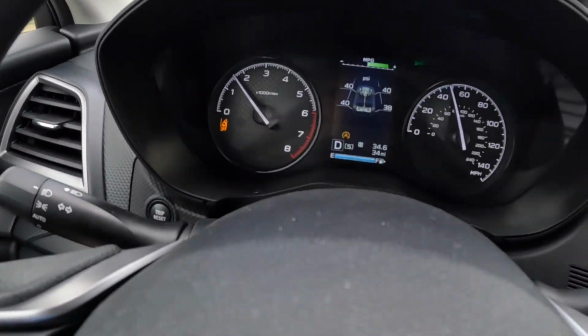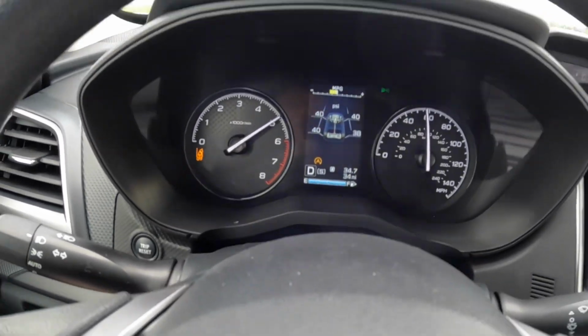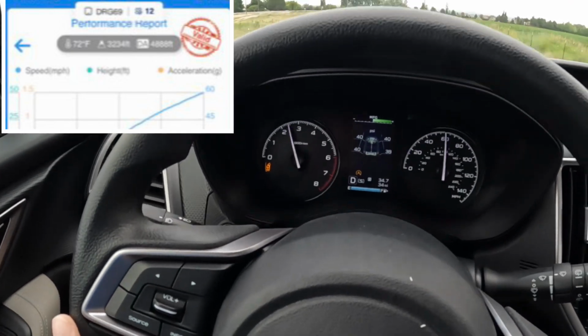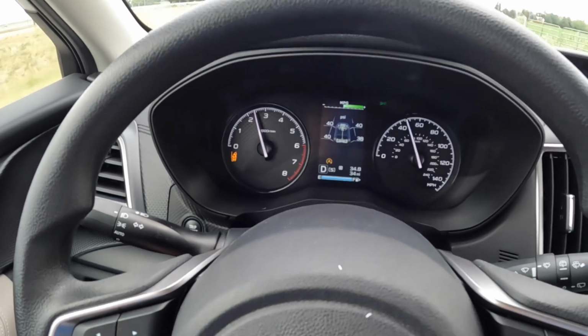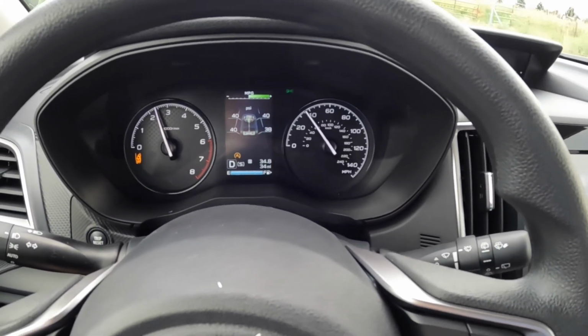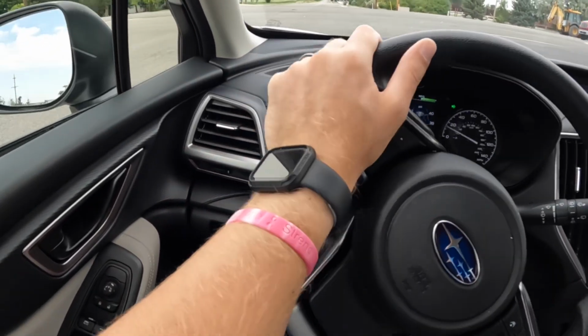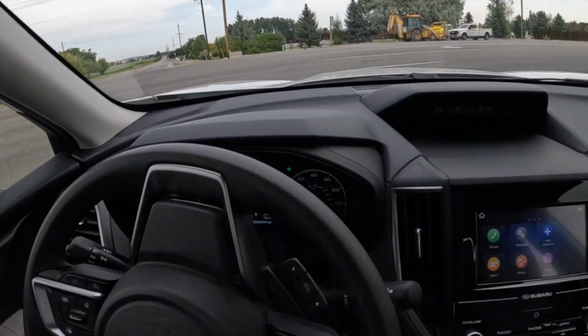Here's a little bit of a 47 mile per hour roll. We're nearly a mile above sea level today, so it does feel sort of anemic compared to if you were driving this at sea level. And if you live even higher up, in some of those Denver mountains, or just outside of Denver, or anywhere else, you're going to be a little bit more anemic on power. But when it's just me in the car, it gets up to speed okay.